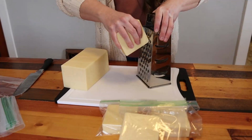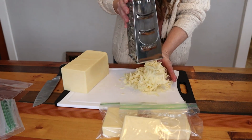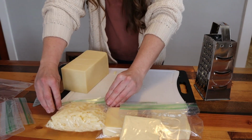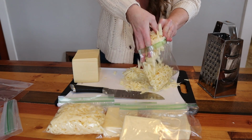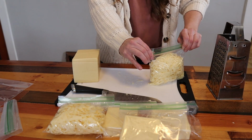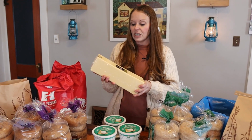But then I like to chunk it up and shred it and then put it into serving size bags and put them in the freezer pre-shredded so that they're just ready. And I have had no issue with them clumping. I'm hoping it's the same with this brand of cheese. I don't have to add anything to it, no cornstarch or anything. It just has worked out really nicely. So I'm hoping that is the same with this particular cheese.